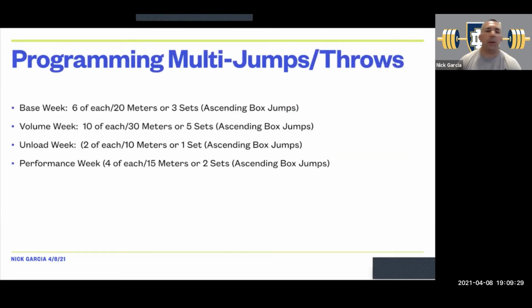All right, so you figure, well, you're giving me all these ideas and all these movements and whatnot. How do I program them into our workout, our training sessions? Okay, I do everything based off of my philosophy of base week, volume week, unload week, and performance week.